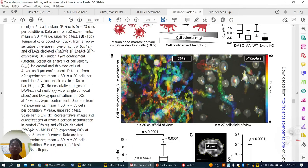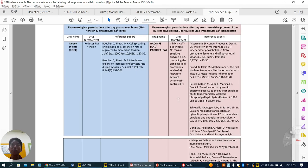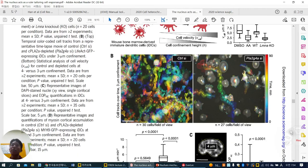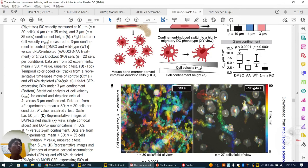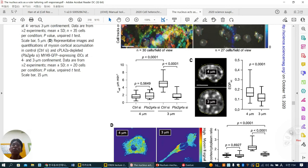So they track the cells; the control cells are migrating a lot over time. Okay, but when they knock down this PLA2G4A, what is this PLA2G4A? Here we can see this CPLA2 knockdown. You can simply imagine this is the CPLA knockdown cell. This cell is migrating, but the other cells didn't migrate that much under compression. So this immune cell migration also depends on nuclear membrane stretch, from which calcium should be released from the nuclear membrane to the cytoplasm. This is the key for immune cell migration. They prove their concept. 4 as a control, no change. 3 increases, but after removing the calcium release from the nucleus, they are going down.